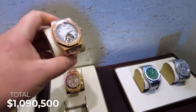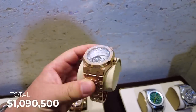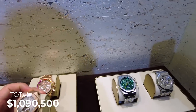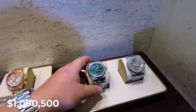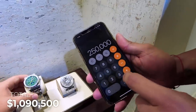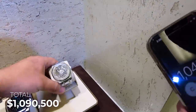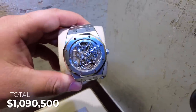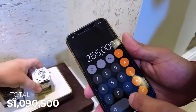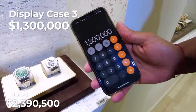Let's look. Let's take a closer look. Insane watch. What are we at on this one? 250. 250 on a stainless piece. And then another stainless steel tourbillon skeleton. 255. 1.3, guys. 1.3. All right, so now I'm going to show you guys the Richard Mille section.